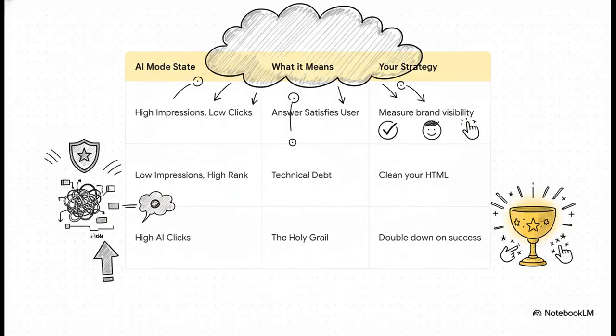And this is how you figure out how you're doing. Inside GSC's AI Mode filter, you're going to see one of three things. Getting high impressions but hardly any clicks, that means the AI used your stuff and the user got their answer right there. Cool. What if you rank high but have low AI impressions? That's a sign Google trusts your authority, but the AI is getting tripped up on messy code. But high AI clicks, that's the new holy grail. It means you were cited and people wanted to know more.